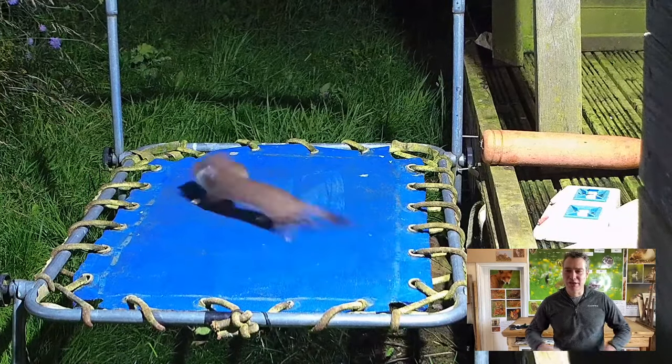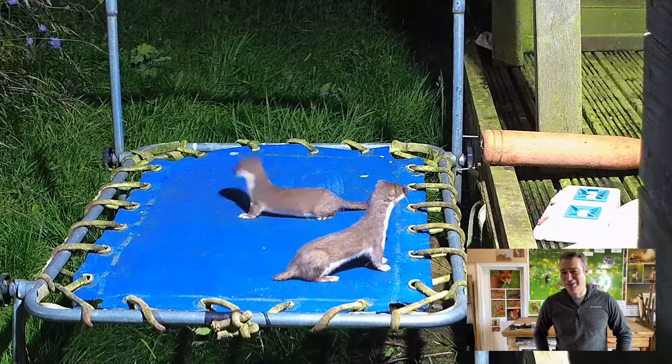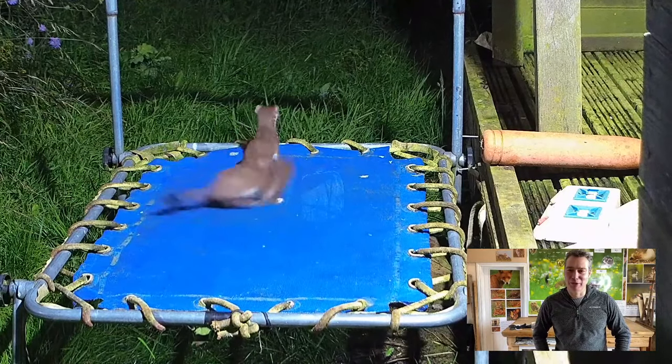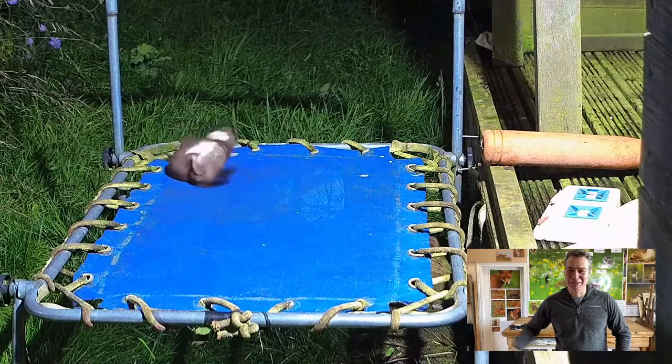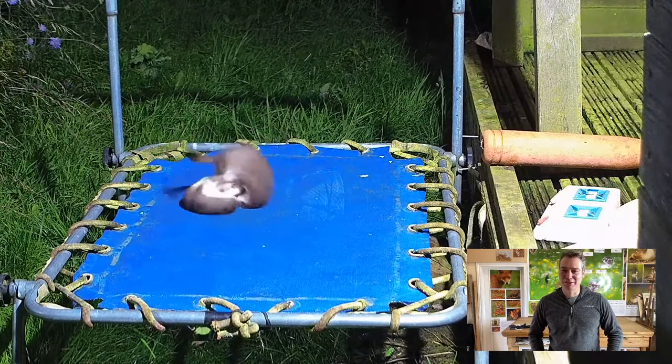But they just love the texture of this trampoline, a little kiddies trampoline. And this was going to go to a charity shop for another family, and I seized it back off my wife and said, no, I'm keeping this for my stoats. And I'm so pleased I did.